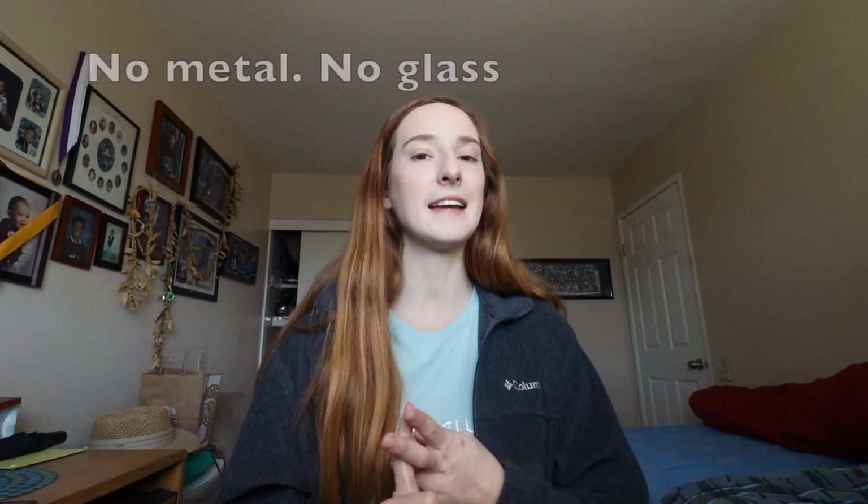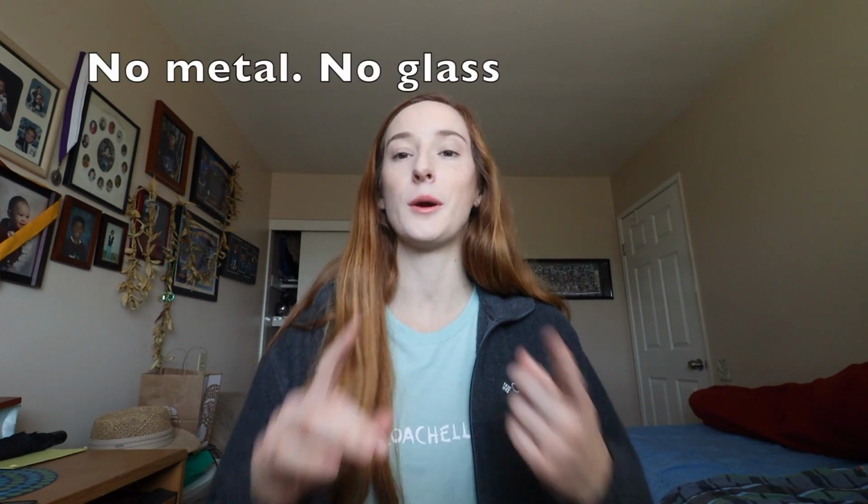A lot of people bring them. So just look for one before you leave and you'll remember how to get there on your way back. And as I mentioned earlier, you cannot bring in metal and you cannot bring in glass. So that's mainly for metal stakes and glass bottles.